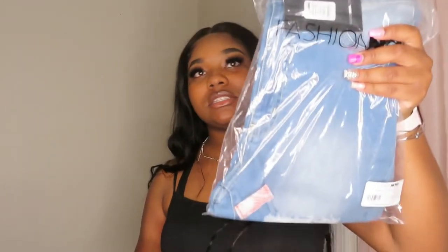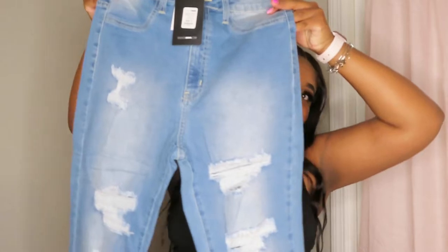Next pair of jeans we got is a size 11. This is the Little Miss High Rise Distress Jeans. Look how they look. Rips all the way to the bottom. So I'm going to try these on so y'all can see. Wow. These are the jeans. Are we seeing them, honey? Damn! Are we seeing the jeans?